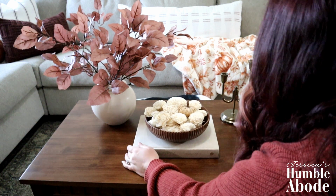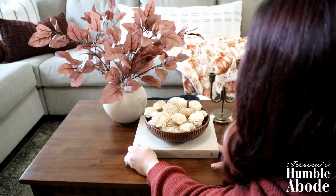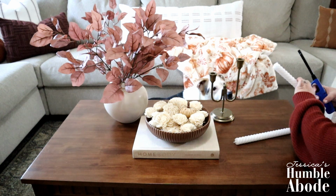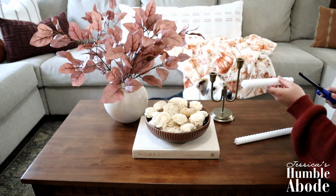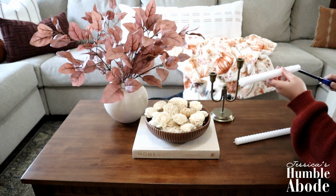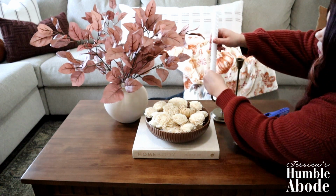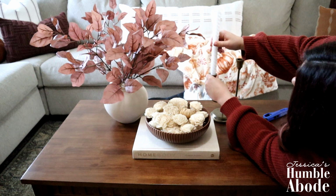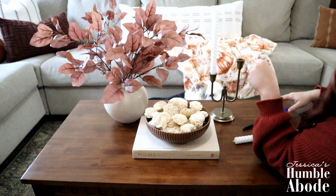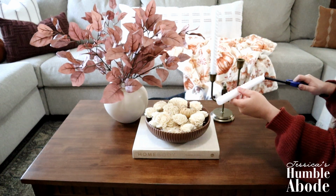I'm also adding some candles to the coffee table, and I don't normally put this much stuff on here, but I wanted to do kind of like a triangle formation. I see a lot of coffee table inspiration on Instagram and Pinterest, so I looked up some people's coffee tables before I decided how I was going to do this, and I saw that a lot of people put a plant arrangement and candles and then coffee table books, so I tried to use all of those elements on my coffee table. I'm also burning the bottoms of these candles to try to make them stand up straight.